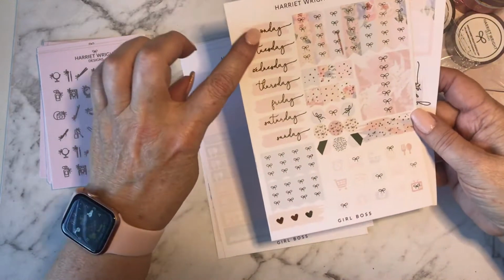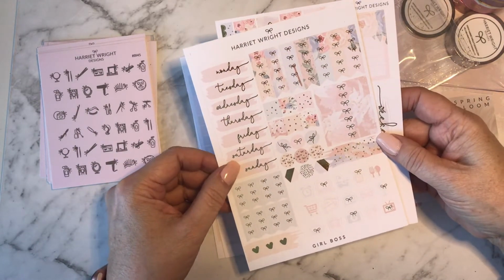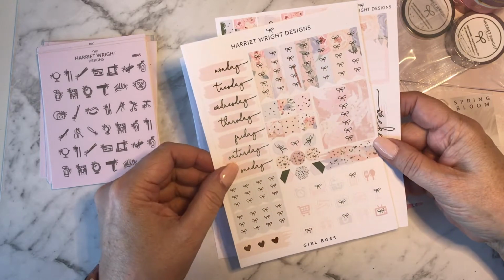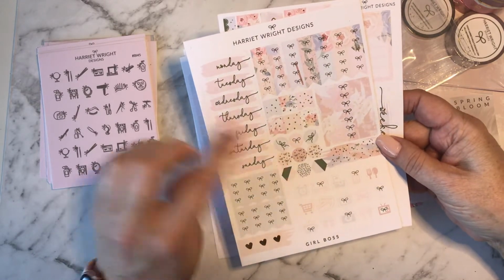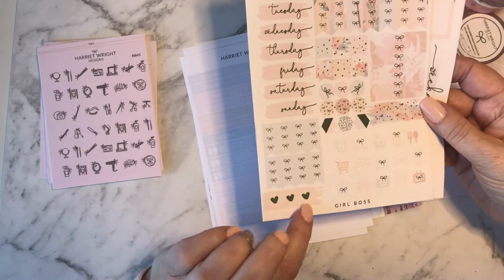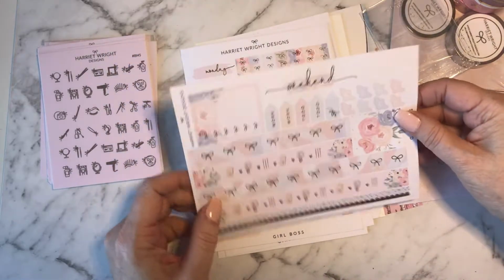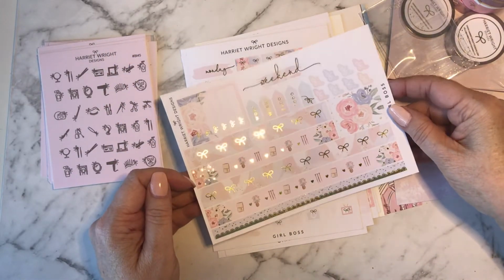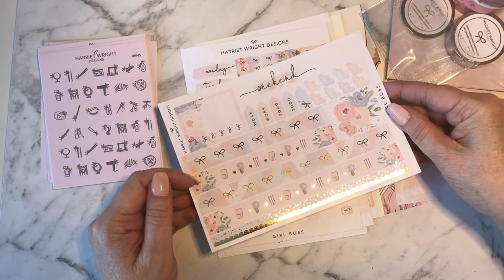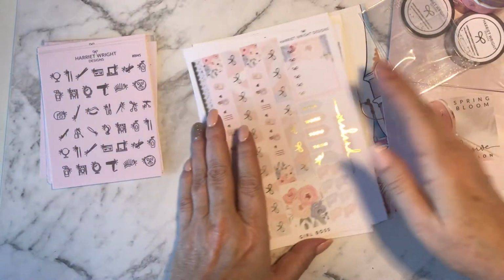Look at how beautiful these fonts are for the date covers. They're stunning. Beautiful little flags, hexagon circles, little bowed circles, some little hearts down here. Oh, look at that bottom washi, guys. That is just, oh, look at it. To die for. To die for. Just love it. Harriet Wright Designs.